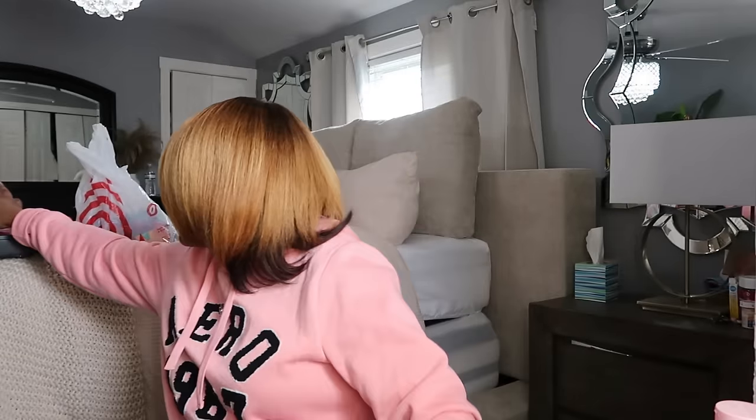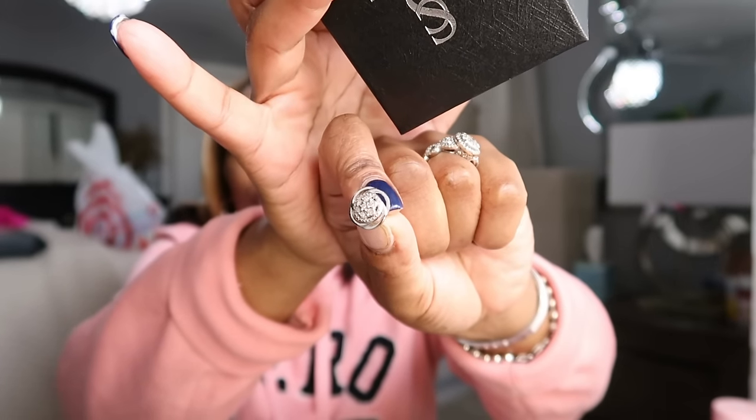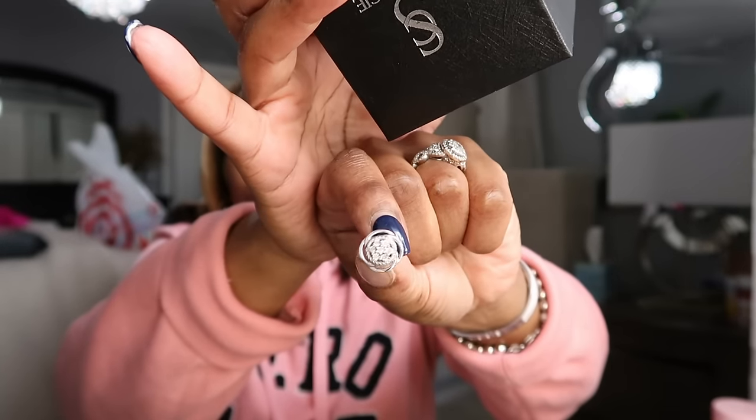Okay. I showed you the earrings that I bought when I went to, did I show y'all this? I went to, where did I go? Nordstrom Rack. And I picked up some Savvy C. These are the earrings. I wore them already. It's like a rose with rhinestones. It's cute. I wore those already.